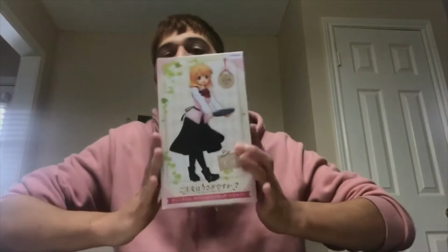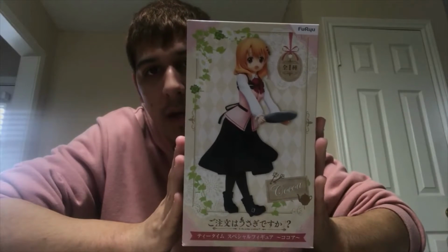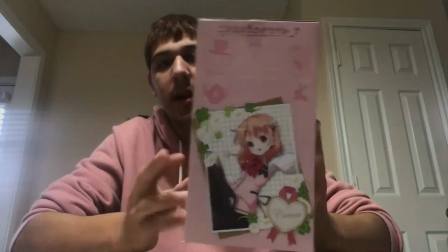Alright, so for the next figure I'm going to be unboxing again is the Order of the Rabbits. We got Coco. Ooh. You want some hot cocoa? No, I'm just kidding. That's a little bit too stupid. This is the box. Anime figures.